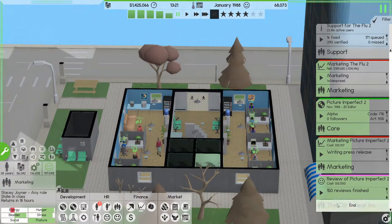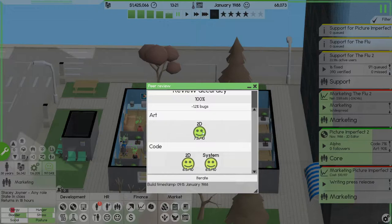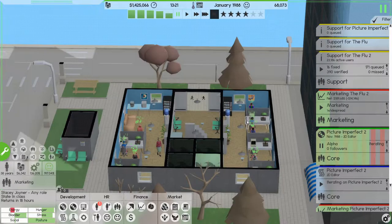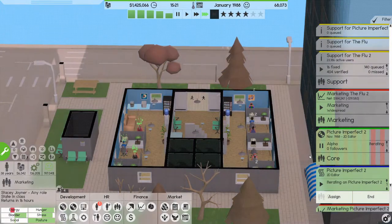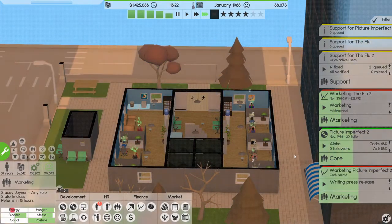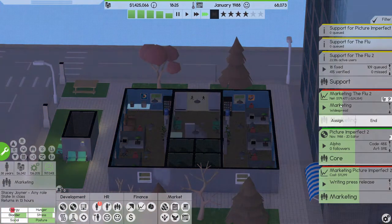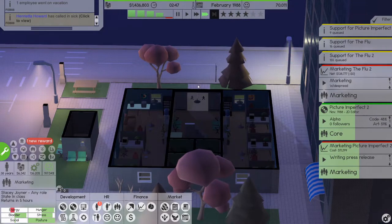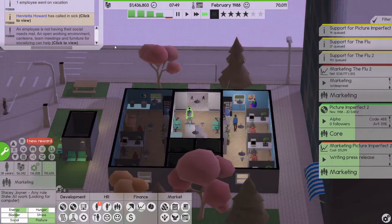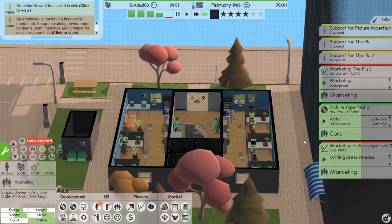Let's pause because this review is done. 6.8. Let's iterate. And end. Okay. The support can go away. Social needs. Fine.